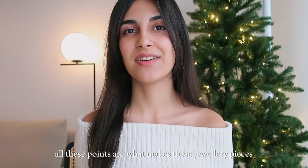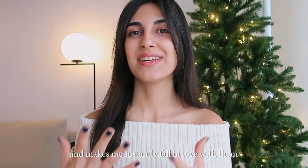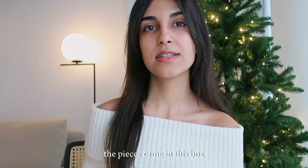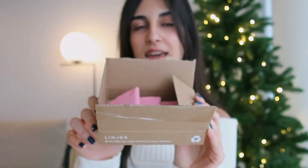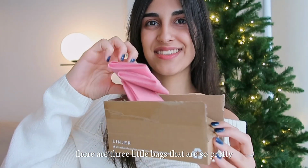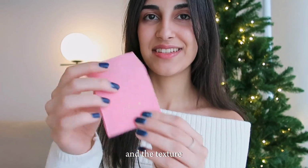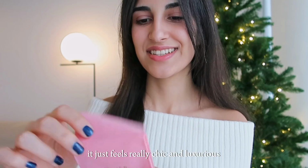All these points are what makes these jewelry pieces even more special to me and makes me instantly fall in love with them. Speaking of which, let's take a close look at them. The pieces came in this box, and inside that there are 3 little bags that are so pretty. I love the color of these little pouches and the texture. It just feels really chic and luxurious.